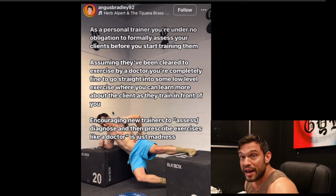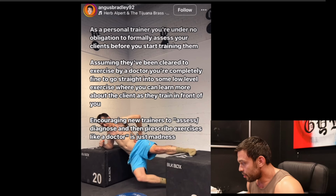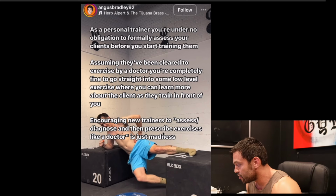Well, some people can't even really function with gravity, you know? So if you're trying to have someone work out and you're just assessing their situation, you're not going to be able to tell what's wrong based on someone's squat. You can't tell where that limitation is. Is it limited dorsiflexion? Are they just not coordinated? Are they missing internal rotation in the hips? You need to put them on a table and check out a few things. Encouraging new trainers to assess, diagnose, and prescribe exercises like a doctor is just madness.